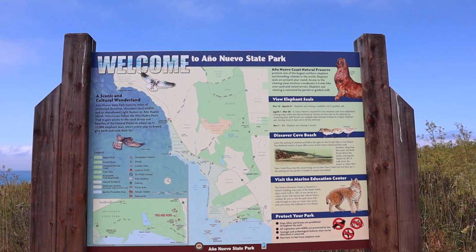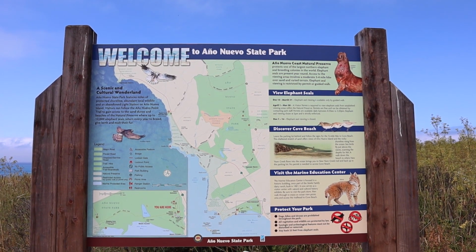Hello everyone, so today we are here in Año Nuevo State Park. And the reason why we're here is because we're gonna check out some elephant seals molting. And around April to August is when they're here. The females come in the spring and the males come here in the summer. And since it is summer right now, we'll be seeing the males molt.